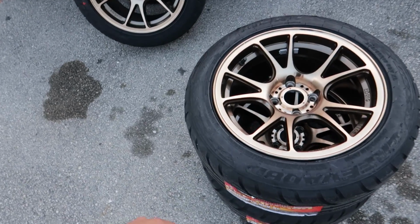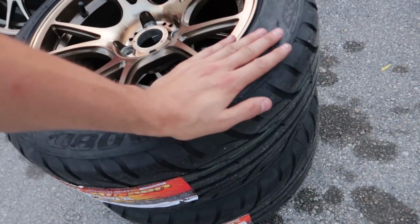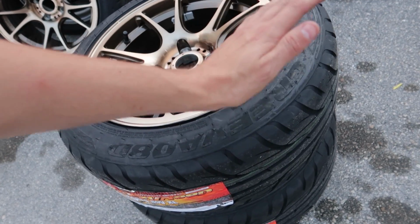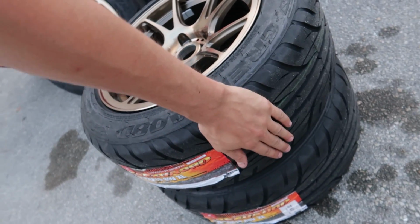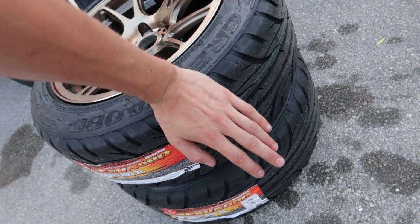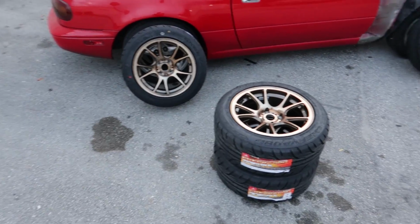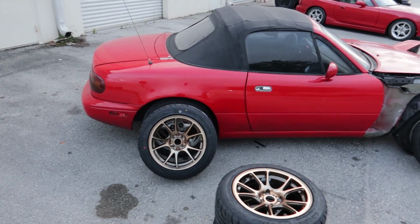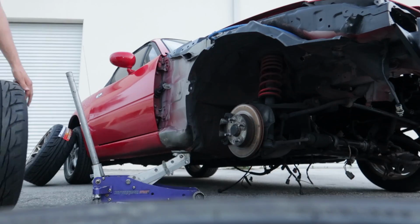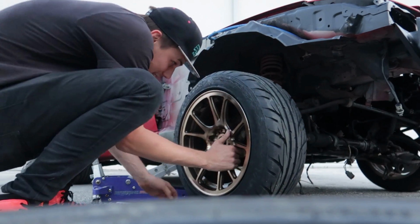I mean, I could rant on all day, but my two favorite things about Grievers is literally that the sidewall is super strong. It has a lot of side bite for drifting, and then grip. These things do not lose grip until they are literally dead, like wires, sparks, air gone. So anyways, with that, I'm going to jack up this car, get these things on there to see how this thing really looks. Let's get these bad boys on here. Way too excited right now.